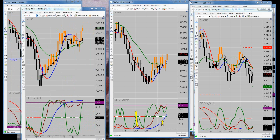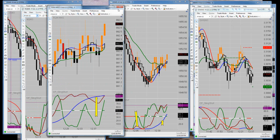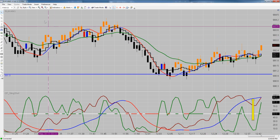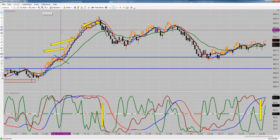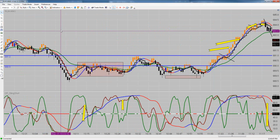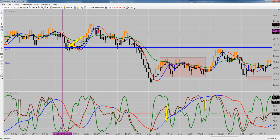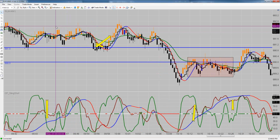from crude into the Russell. Now the Russell and the ES were on opposite sides of weekly trading zones this morning. So for most of the morning, that made them pretty much untradeable. Okay. And I was just reading RG's comment. Okay, for most of the morning that made them untradeable.